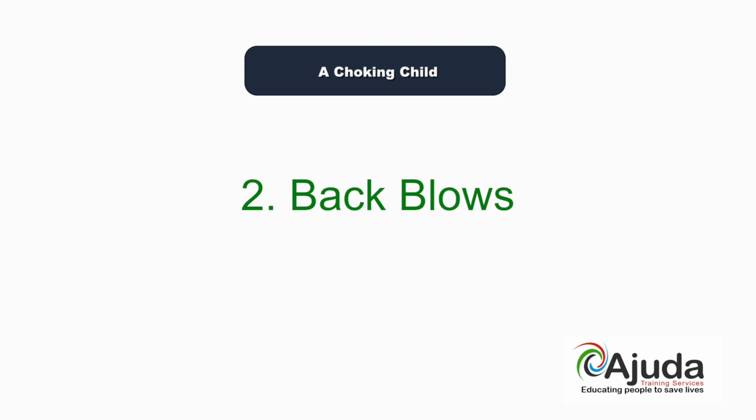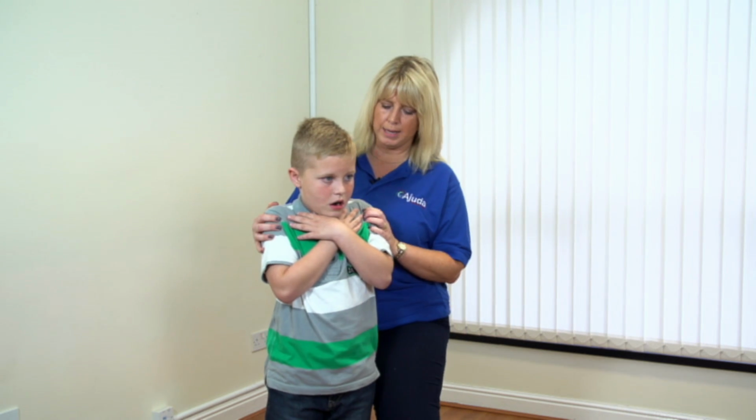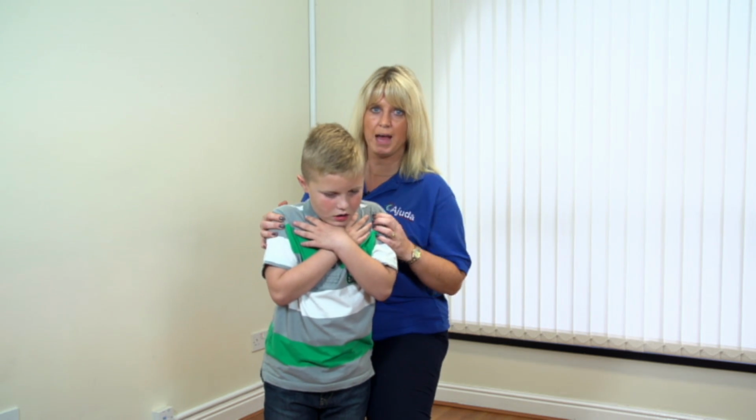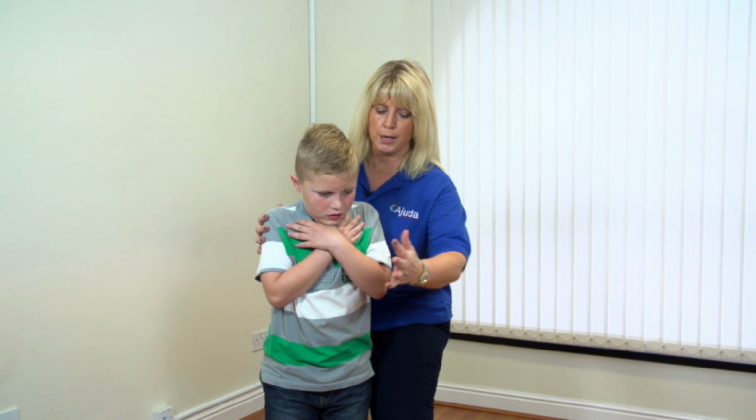If you find a child choking with everything that I've just explained, and they clearly are choking, stand to the side, slightly behind, get on their level. If you need to put them over your lap, then do so.